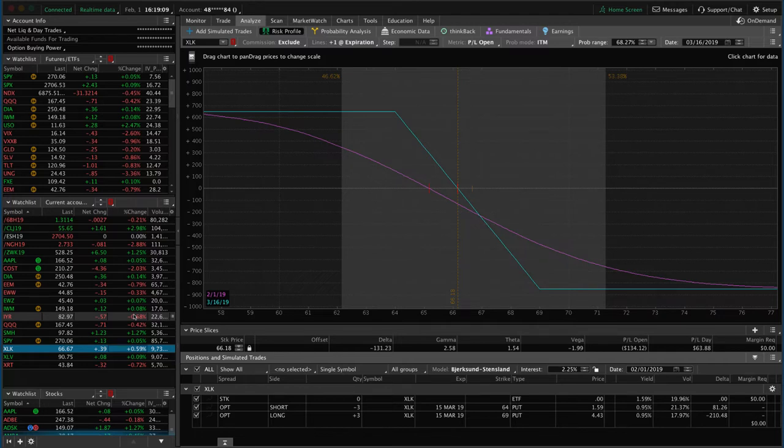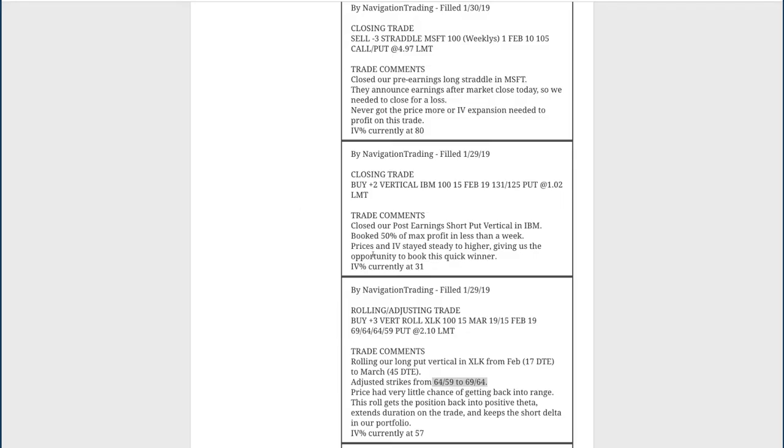Obviously, if we get some downside, that would be helpful, and we might be able to shed some of these short delta pieces and lower our short delta a little bit, but we're in good shape right now where we're at overall. Next trade was a closing trade in IBM.